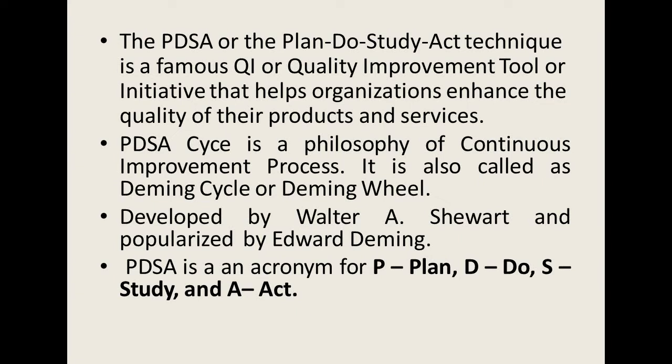So here is the definition. PDSA, plan, do, study, act, is a famous quality improvement technique or initiative used by organizations to enhance the quality of their products or services. It can be called Deming's wheel or Deming's cycle. And what does PDSA stand for?